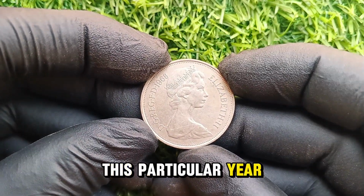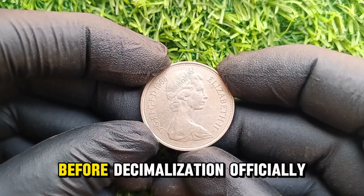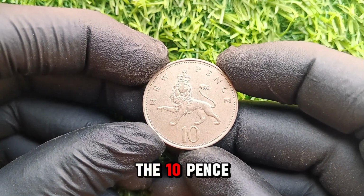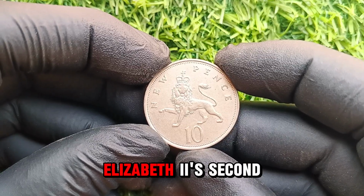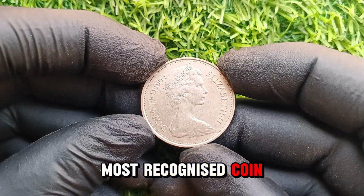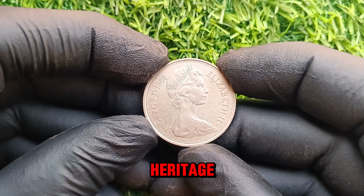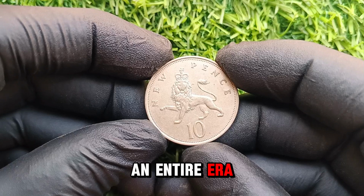This particular year, 1968, saw the minting of the first decimal 10p coins before decimalization officially began in 1971, making these pieces part of a limited pre-release issue. The 10-pence coin of 1968 was struck in cupronickel and featured Queen Elizabeth II's second portrait designed by Arnold Machin, one of the most recognized coin portraits in the world. On the reverse side sat the image of a crowned lion, symbolizing strength and heritage, designed by Christopher Ironside, whose work defined an entire era of British coinage.